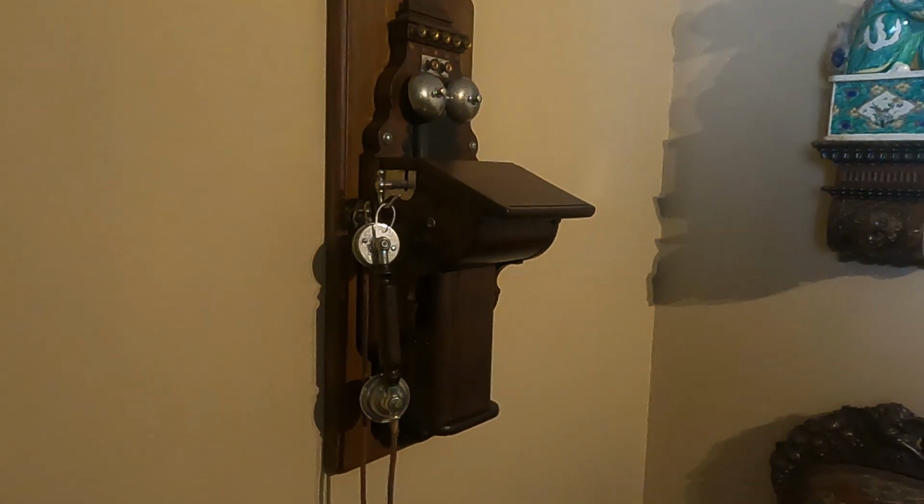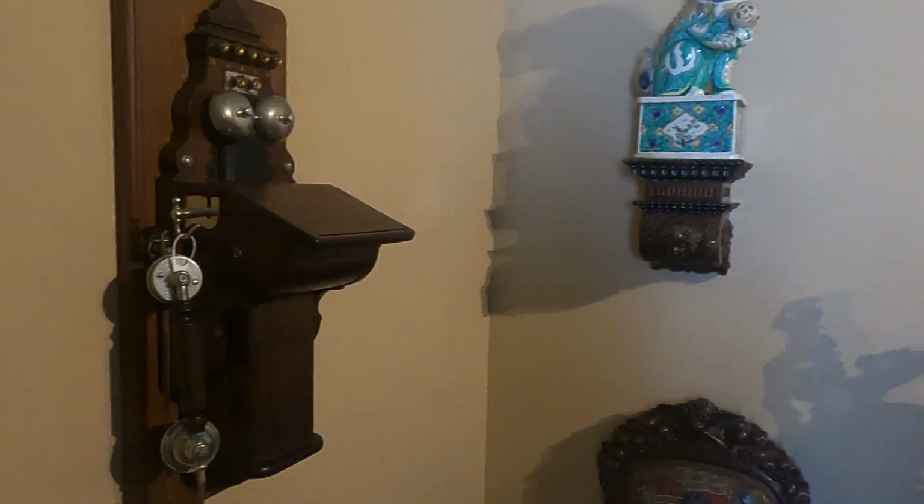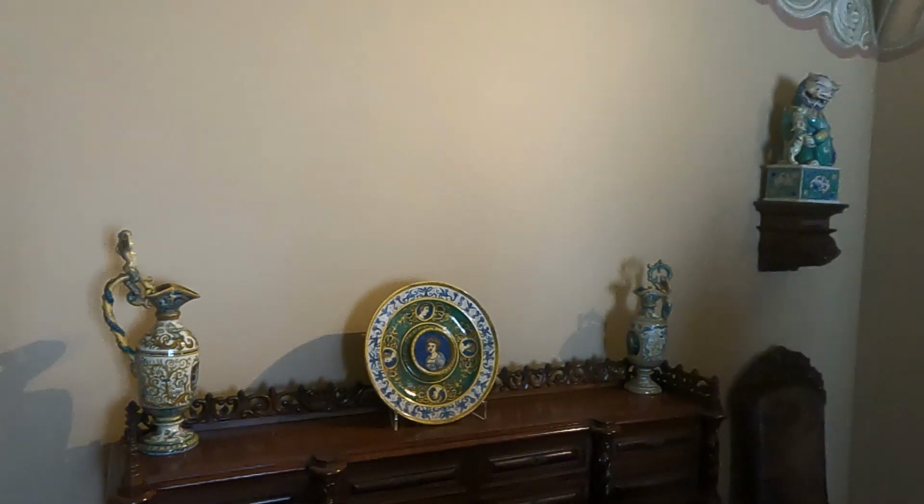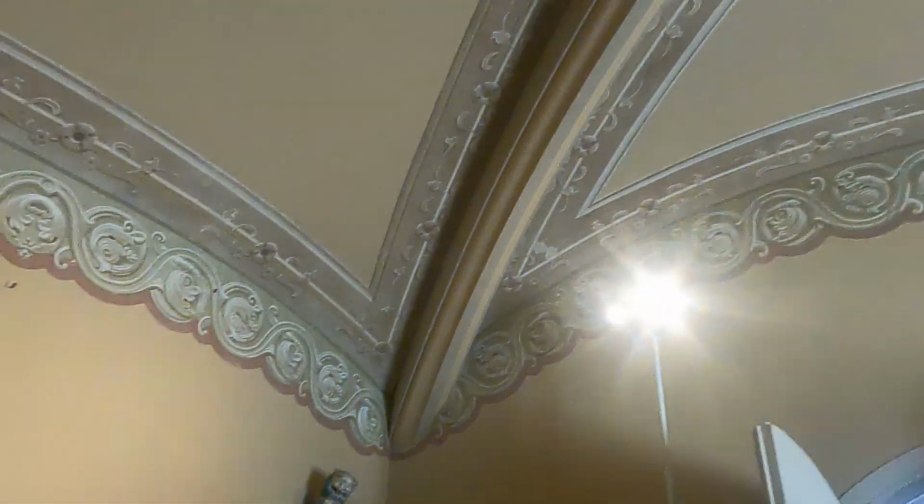Telephone room. During the residence of Carlos and Amelia, this housed the phone cabinet. On display is an original palace switchboard, originally located in the palace's service areas.